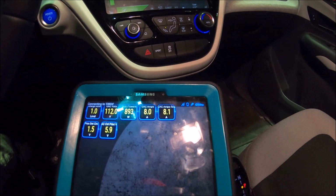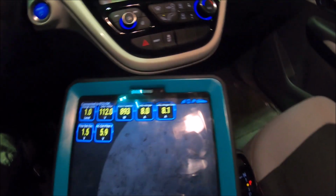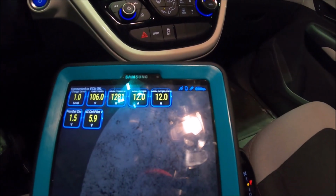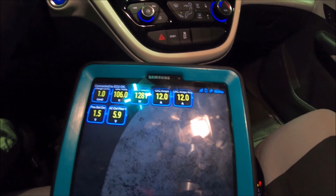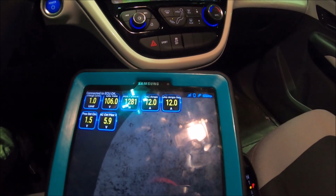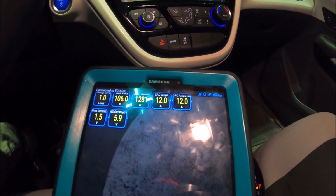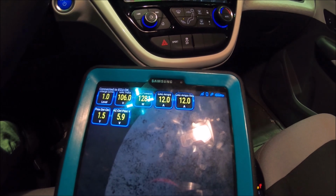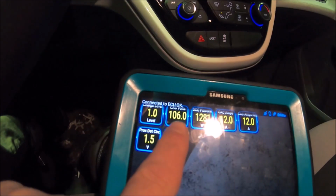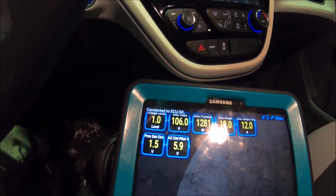Oh, we had a loss of the OBD, that's why. For some reason we lost the signal of the OBD, even though it's just right down here under the dash, as you know. But there we go. It is charging at 12 amps at 1281 watts right now. But you can see the voltage dropped to 106.